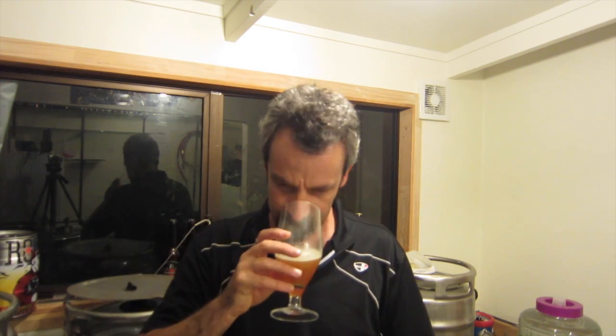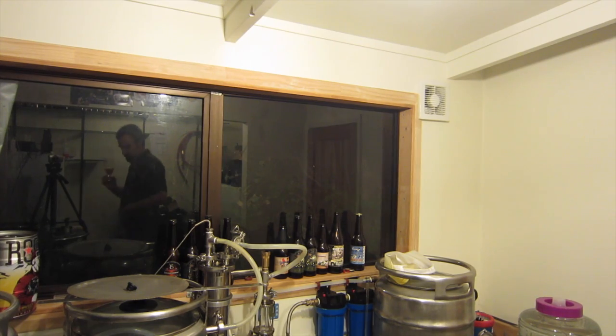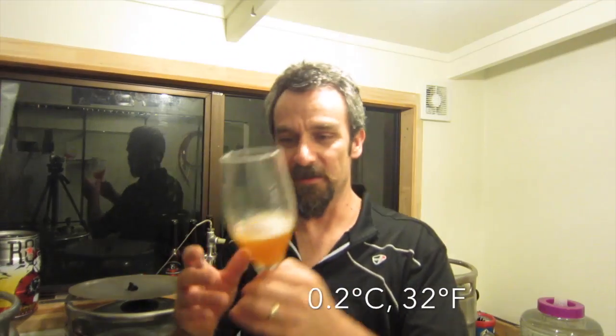The aroma has started to die down, but that's probably because there's not a lot of head forming in that when I poured it. I haven't carbonated it up properly yet, but let's give it a taste. And it's cold. Fuck. Yeah, I'm going to wait for this little puppy to warm up a little bit. I'm currently serving it at 0.2 degrees because I'm crashing it, so when I taste it just numbs my tongue a bit.